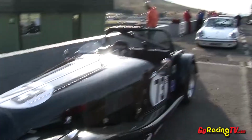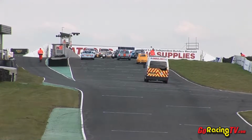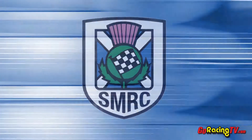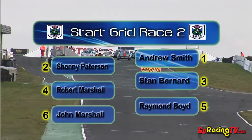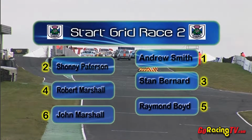The final Scottish Classic Sport Saloons race is about to begin, and on pole position is Andy Smith's beautiful looking Morgan. I'm going to hand this to Richard upstairs and he'll take you through the starting order. Pole position, Andrew Smith in the Morgan +8 with Johnny Patterson due to line up 2nd, Stan Bernard 3rd, Robert Marshall on the outside of row 2, followed by Ray Boyd and John Marshall.